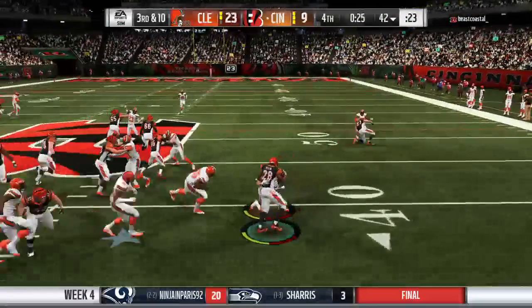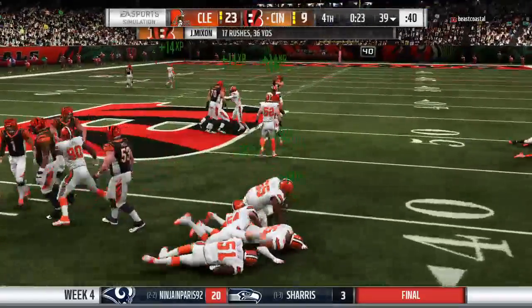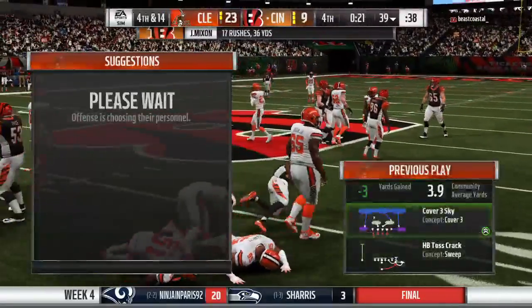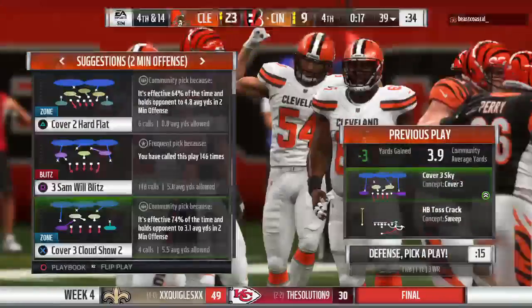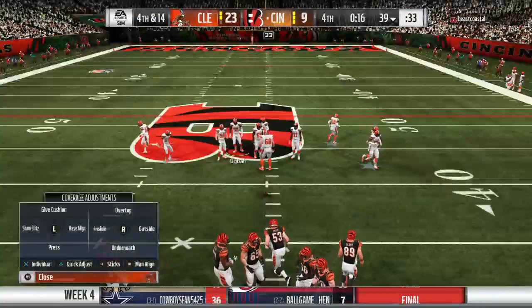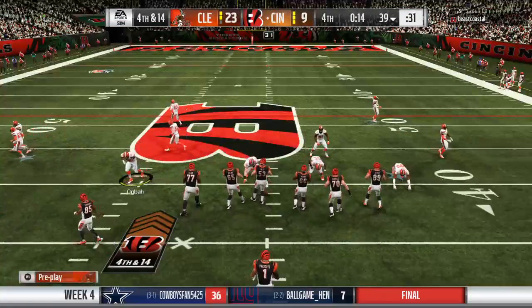On 3rd down, Mixon. And this time he's going backwards. So after the no gain on the last attempt, here they get him behind the line. I think it's pretty evident we can say what a difference a week makes. Last week, he ran pretty much wild, didn't he?